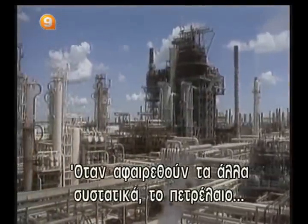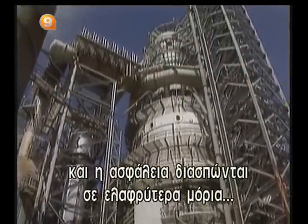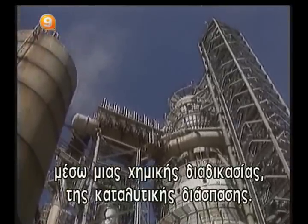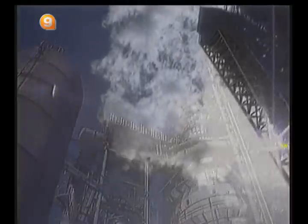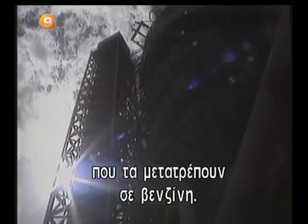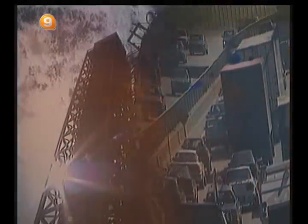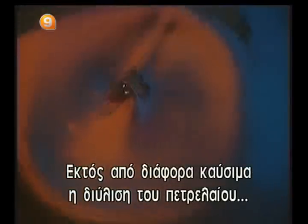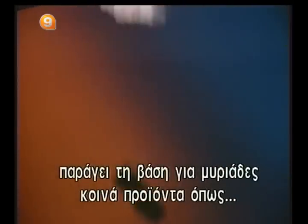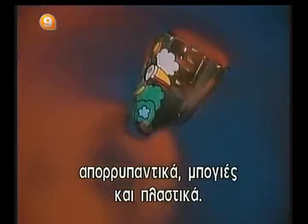Once the sulfur and metals have been removed, gas oil and asphalt are broken down into lighter molecules through a chemical process called catalytic cracking. The cracking products then undergo a series of distillations that convert them to gasoline. Besides various fuels, the refining of oil and related gases produces a base for a myriad of common use products, such as detergents, paints, and plastics.